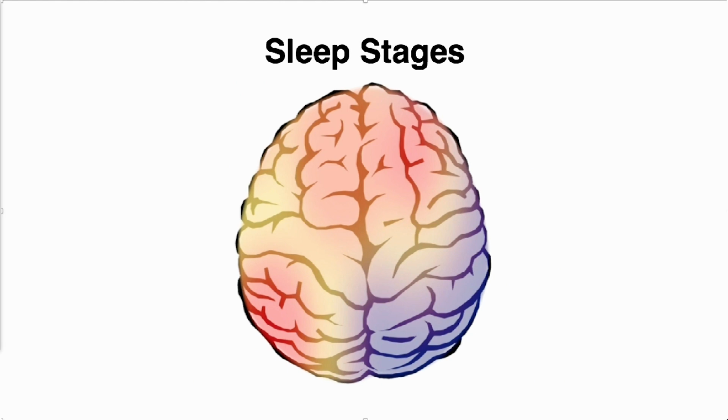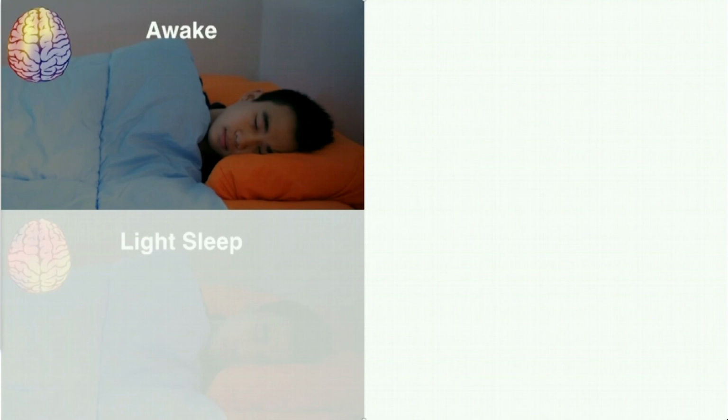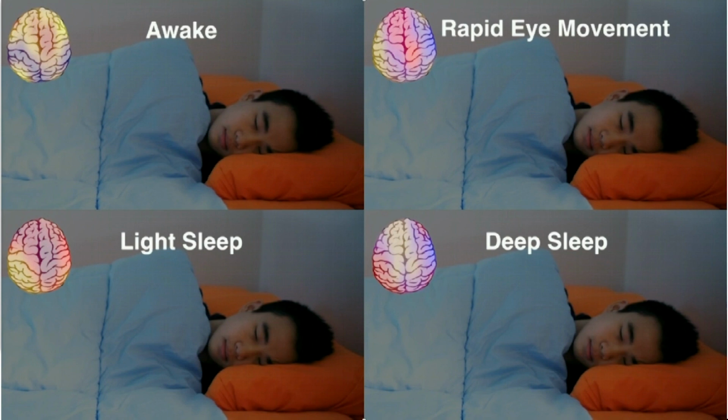We can also measure sleep and sleep stages. So perhaps you know that as we go to sleep, our brain waves change, and we enter different stages: awake, light sleep, deep sleep, and REM. And these sleep stages are very important, of course, for sleep and sleep disorders, but they are important for a variety of diseases. Just to give you an example, in depression, REM tends to happen early on in the sleep. So how do you monitor sleep stages today?